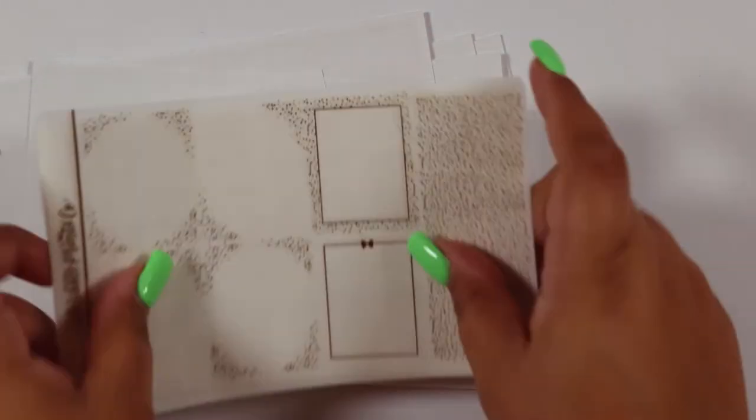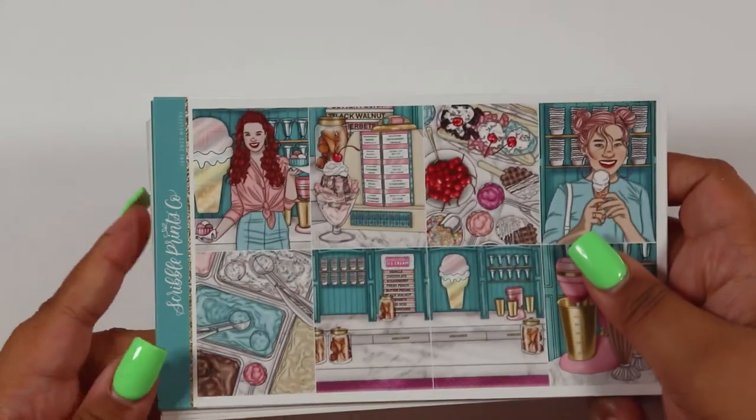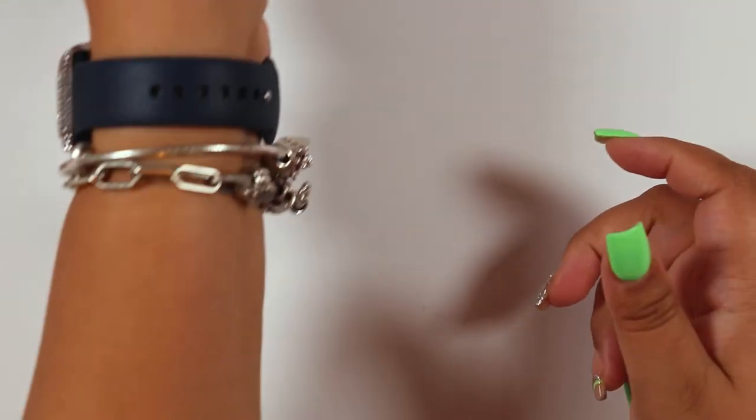Like tote boxes or something, we shall see. So that is the June 2022 mystery from ScribblePrintsCo.